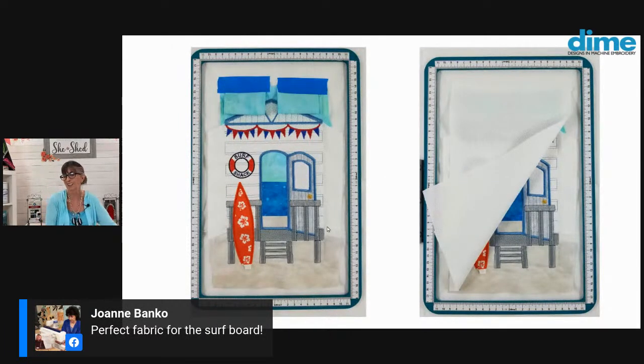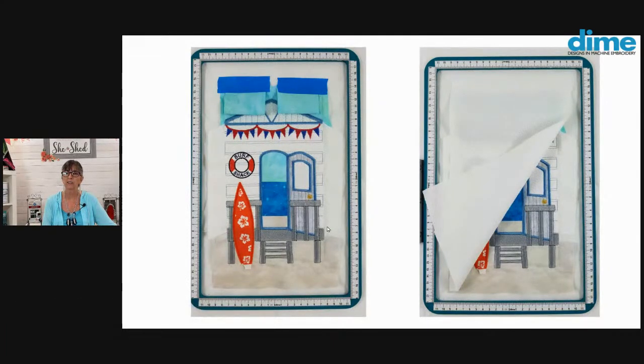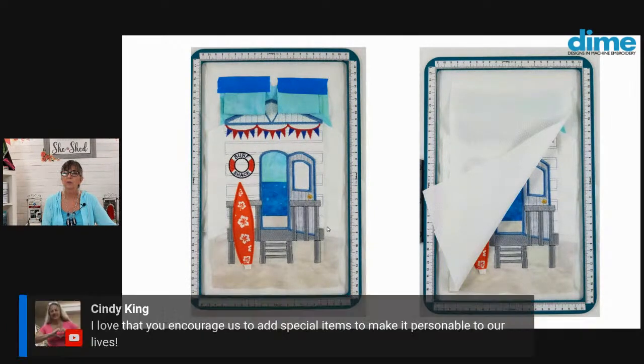And Joanne, you like the fabric for the surfboard? I know, me too. I love that fabric. I actually designed that fabric myself. It's over on My Fabric Designs. So I love to do that. Lots of fun. And Cindy King.